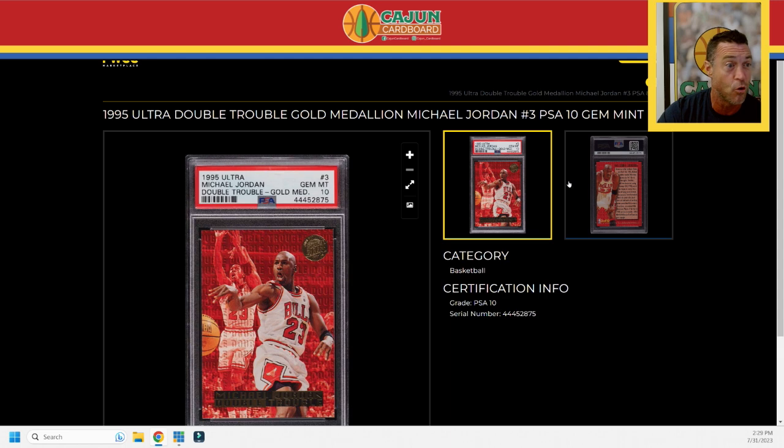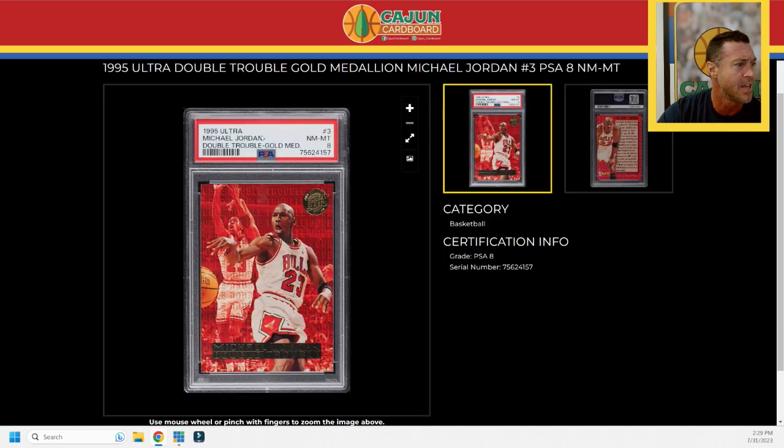So tough to grade. Not a high pop count for the PSA 10, but of course, I have also got the PSA 8. Where is it? There it is. There's the PSA 8 that I picked up today. So there it is. Yep. So 8 and 10. That pairing is complete.